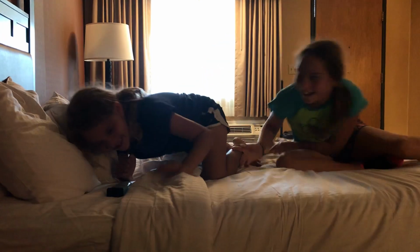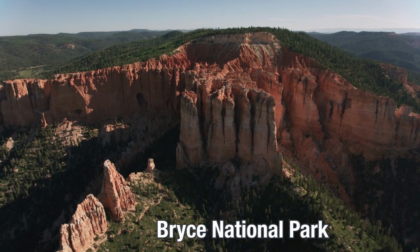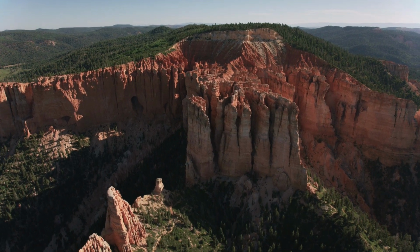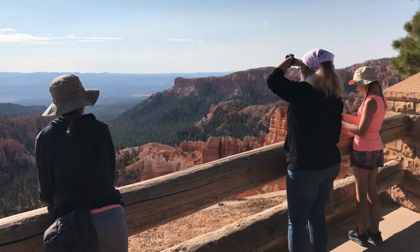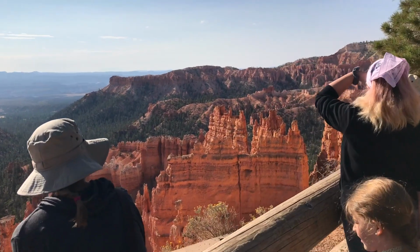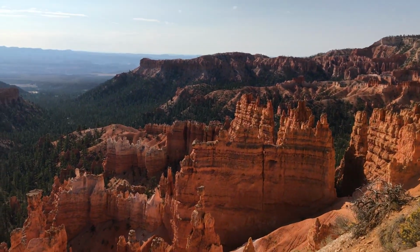In the Bryce area, our girls clearly had a great time at Ruby's Inn. While checking out the area, you'll see these really cool nature sculptures. They're called hoodoos, and they're actually formed from weathering and erosion that sculpt these out naturally.